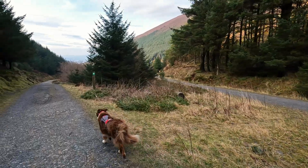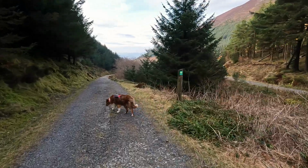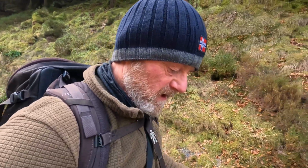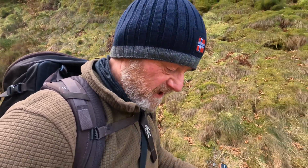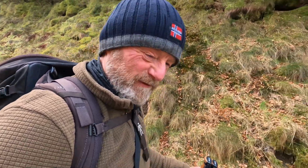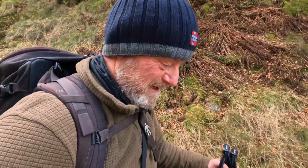Where the road forks at the big turning circle, take the fork to the left. Oh, that's a bit better. It's a different world down here in the forest. You'll have noticed I managed to get the little Neo drone up. Having fun again. It's been a little bit naughty.